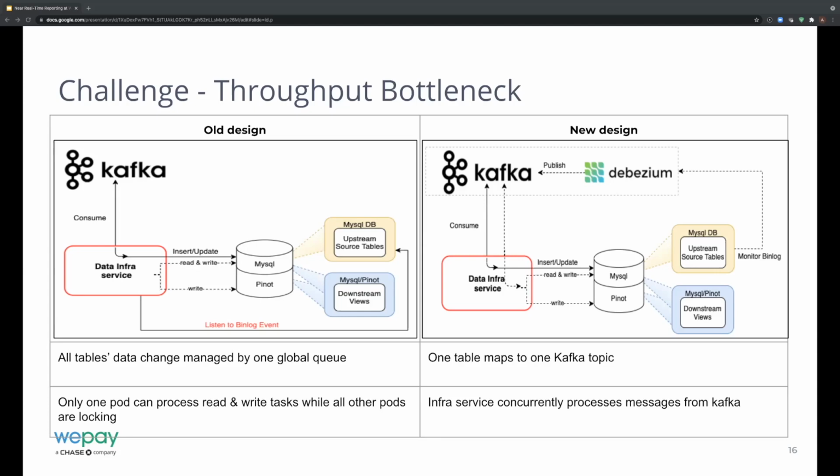This data service is a distributed service. However, running multiple pods to process the same binlog event causes conflict. Therefore, we have to keep only one pod running the read and write task while locking all of the other pods. This significantly reduced the throughput and caused the bottleneck.